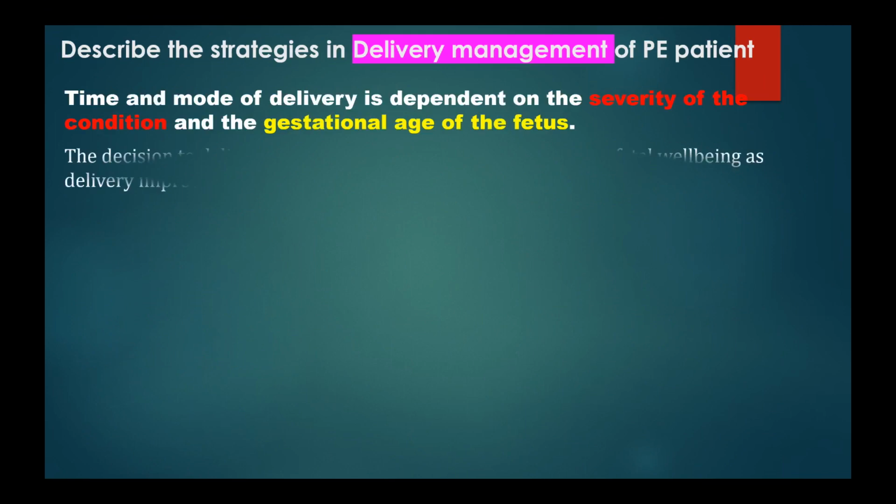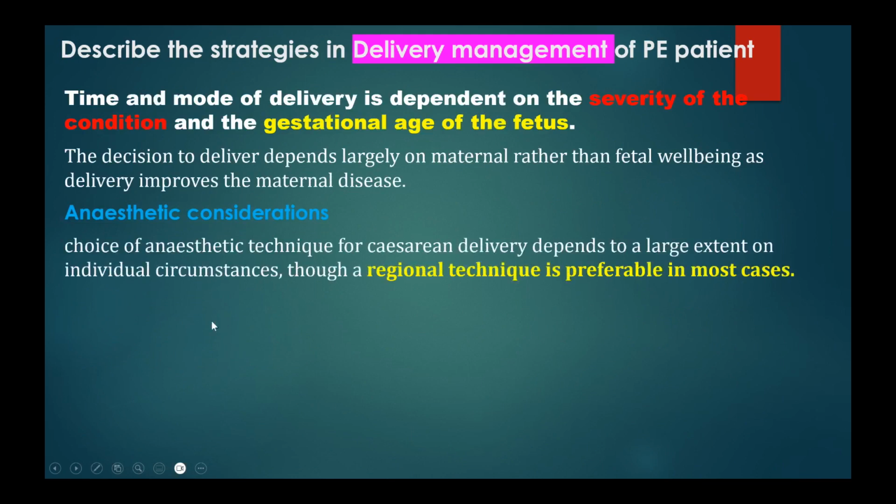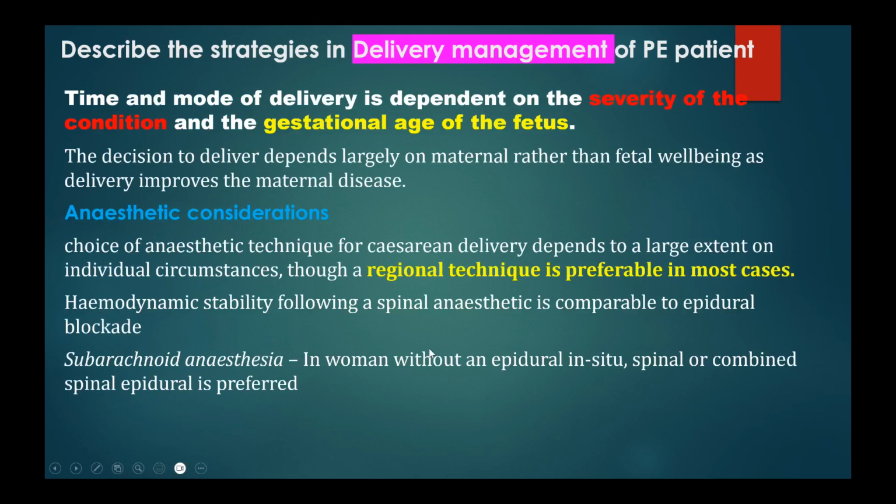Coming to the delivery management, the time and mode of delivery depend on the severity of the preeclampsia and the gestational age of the fetus, which has been the point of discussion all this time. The decision to deliver largely depends on maternal rather than fetal well-being. Coming to the choice of anesthesia, a regional technique can be used wherever possible, in most cases, and hemodynamic stability after spinal is quite comparable. In earlier days we thought regional should not be administered, but nowadays the recommended technique is regional.